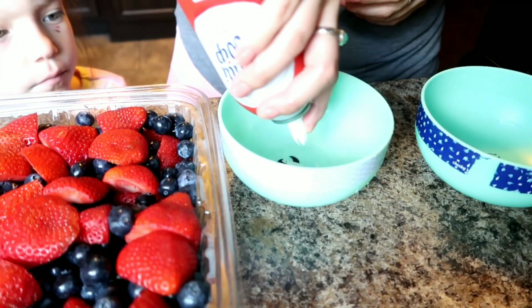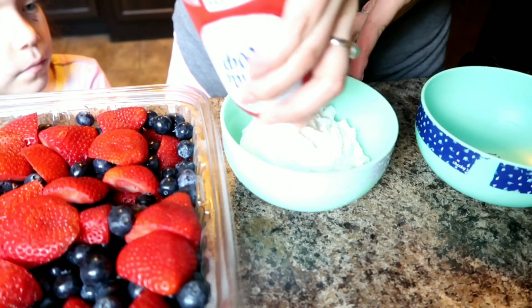Some whipped cream and some strawberries and blueberries.